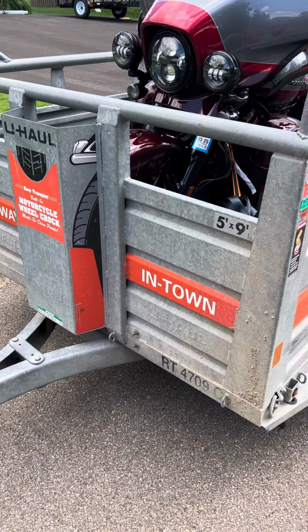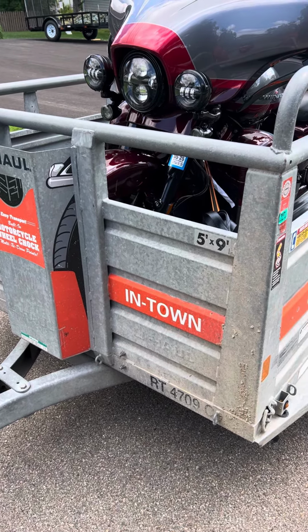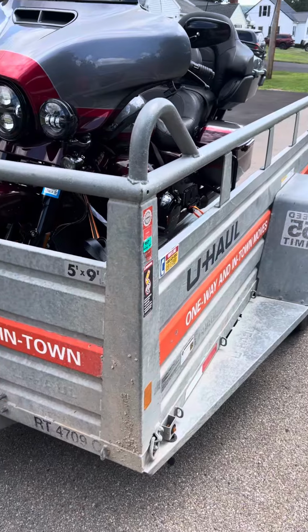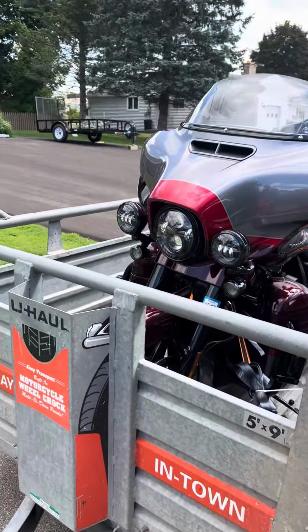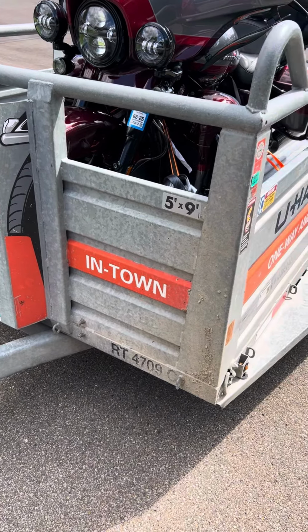I can't even remember how many bikes I've had, full dresser Harleys, just a lot of them. I've got a 1,500 mile trip, so I went a little above and beyond securing this thing, but better safe than sorry for a long trip. I do have a trailer that I could have taken, but I opted for this long trip to take this RT series, or ramp series.